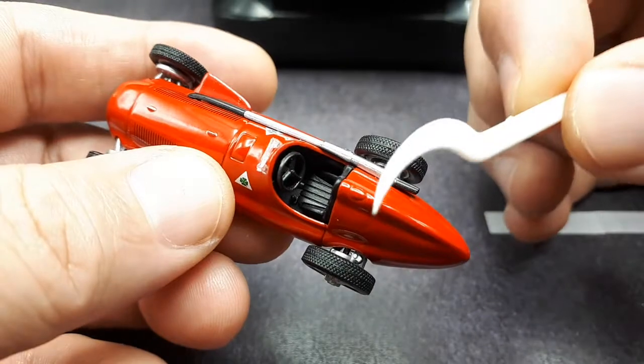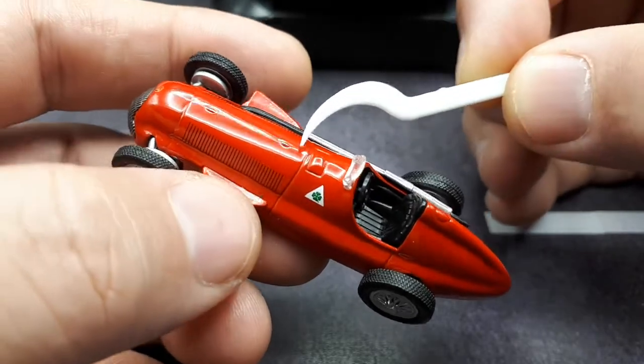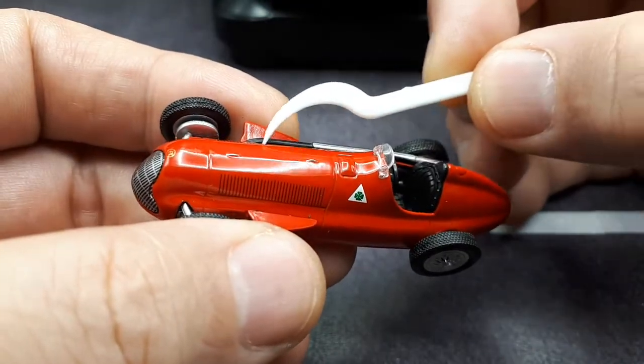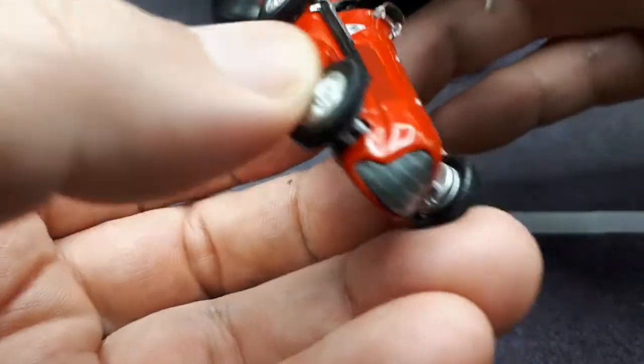I have no idea what this would be. Maybe the fuel filler cover? Or what would that be then? I'm not sure. I also don't know what these silver things are. Maybe hinges. Maybe there's a split down the middle and this thing opens up. The hood is like a gull wing. Okay. Is that something on the front? Yeah.